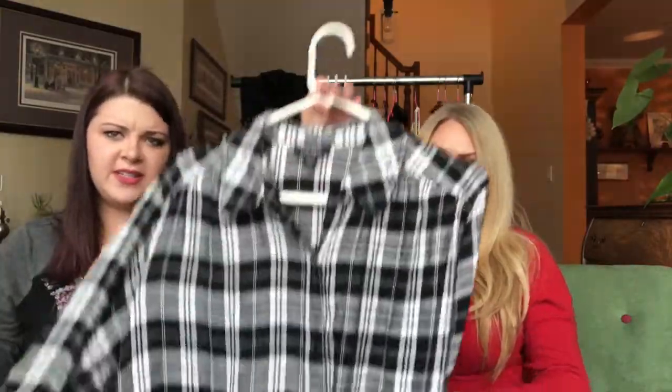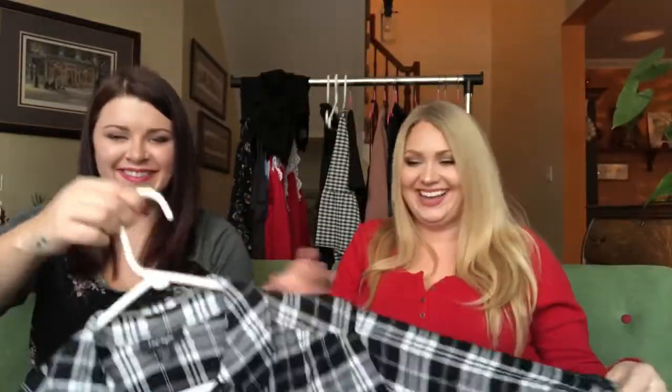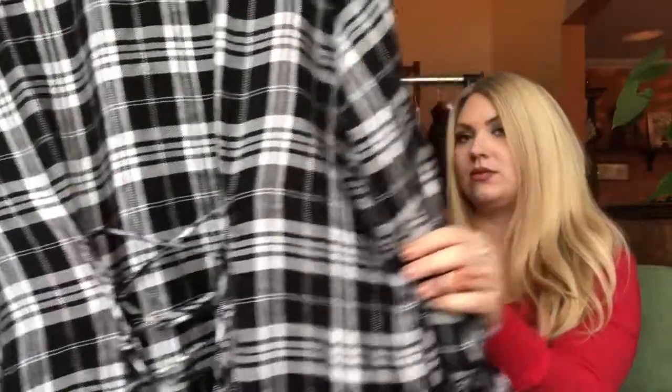My next item that's from the Bay is also Lord & Taylor. It's their exclusive brand. So it has long sleeves, but you can tuck them up here with the button. And the thing that made me love this and why I bought it is the back. It is a corset tie-up back. So it cinches in the waist, and it looks really cute with a pair of black leggings.